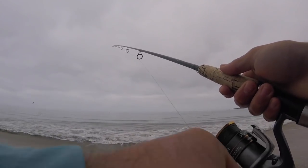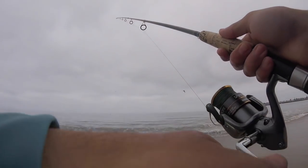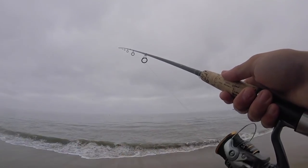You're definitely not going to catch as many with this lure, but the ones that you catch are going to be quality.